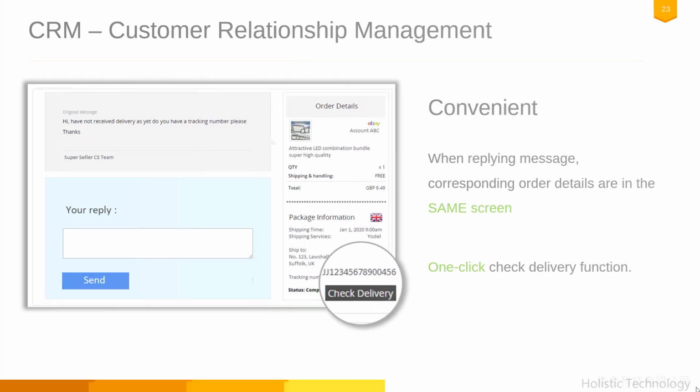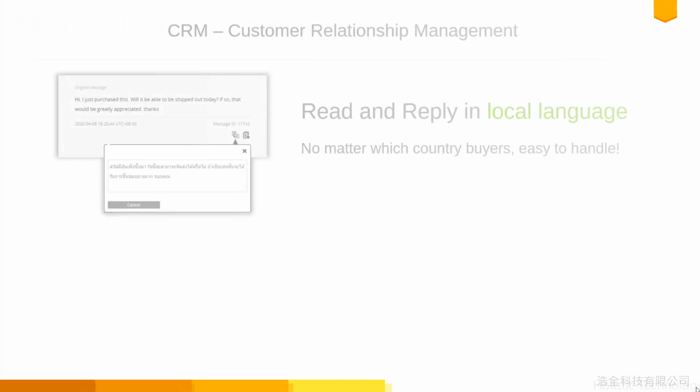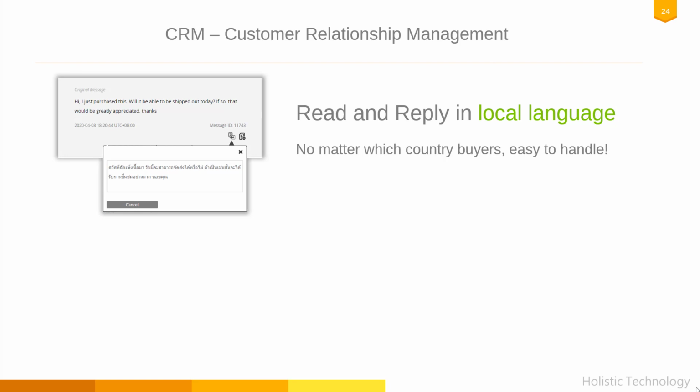In the previous sections, you learned how to expand to new sites in minutes. One of the problems sellers may have is that if we start selling on another language site, like German, we may need to read and reply to messages in German. It is quite troublesome. In the system, we already integrated a real-time translation engine. Hence, sellers can view and reply in their own local language.